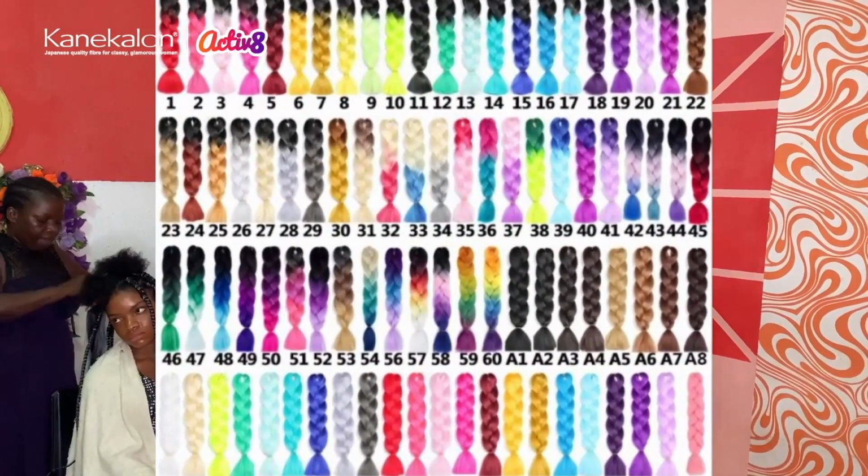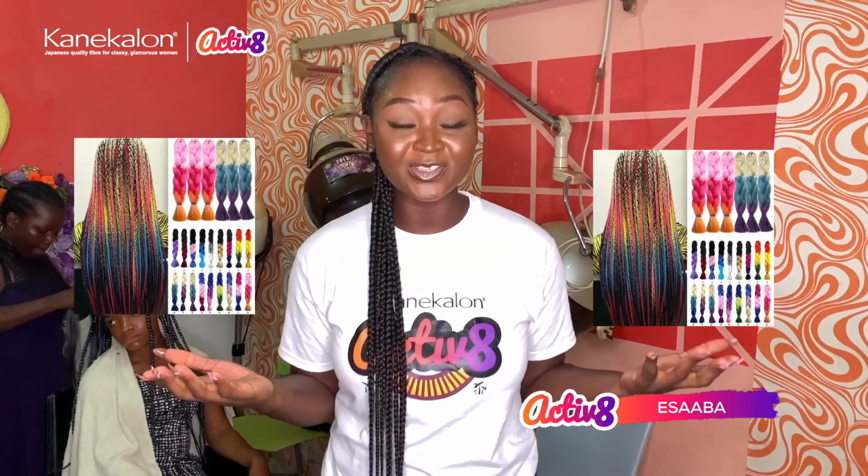Any Kanekalon fiber hair has a different range of varieties and colors to choose from. You can use it for all kinds of hairstyles. It doesn't cost pain, and oh, it is silky, it is soft, and it is easy to make. Kanekalon, Japanese quality fiber for classy, glamorous women.